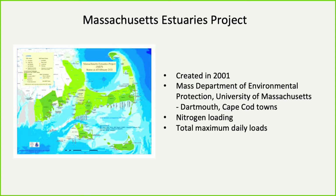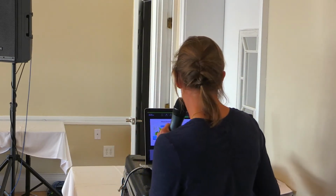One thing that's come out of this project is the establishment of total maximum daily loads, or TMDLs, for nitrogen. And basically that is the amount of nitrogen that an estuary can assimilate and remain healthy. So the map that you see shows all the different estuaries that are being studied by MEP. It's color-coded based on what has been completed, Bass River's been completed, and what is still being analyzed.